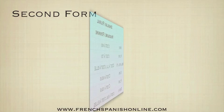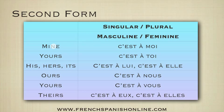So let's see them. So if you want to say it's mine, you just say c'est à moi. You don't care about masculine, feminine, singular, plural, just one expression, c'est à moi. So it's better than c'est le mien, c'est la mienne, c'est les miens, etc. Yours, c'est à toi. One form. His, hers, c'est à lui, c'est à elle. And it's, of course, if you are talking about your dogs or cat. Ours, c'est à nous. Instead of c'est le nôtre, c'est la nôtre, etc. C'est à nous. Yours, c'est à vous. Theirs, we have two forms, c'est à eux for boys and c'est à elles for girls.